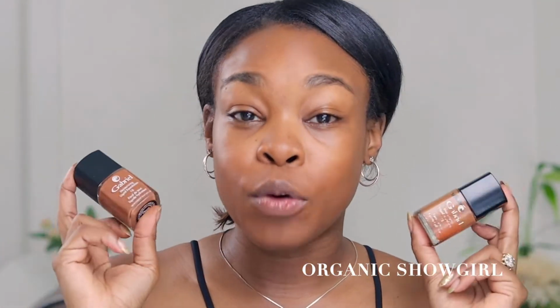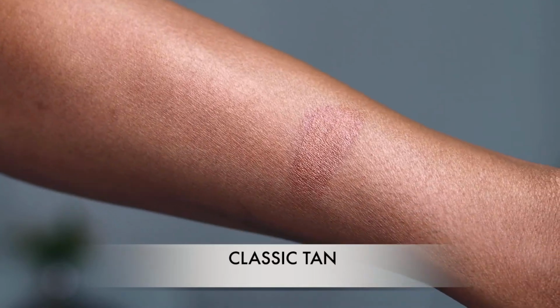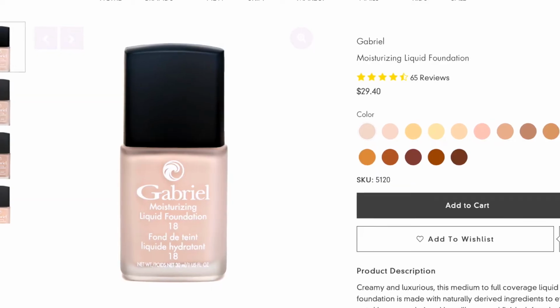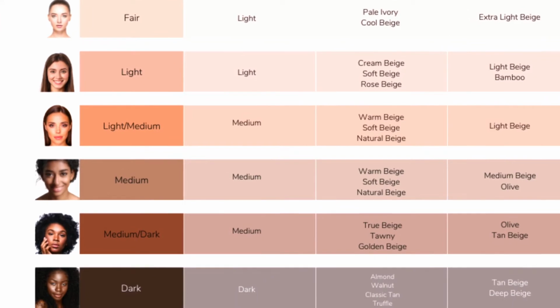There are 14 shades in this foundation. I am currently wearing Classic Tan. In my opinion, the range is really great. It's got something for everyone, from light to deeper than me. I'm probably the third or fourth darkest shade. I can't really speak to the other undertones in the lighter shades because I haven't had a chance to sample them. If I ever get my hands on them though, girl, I got you.